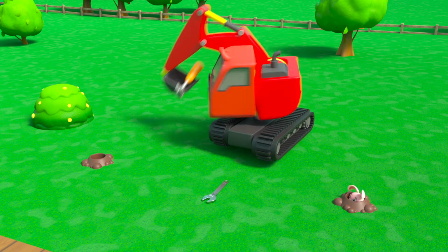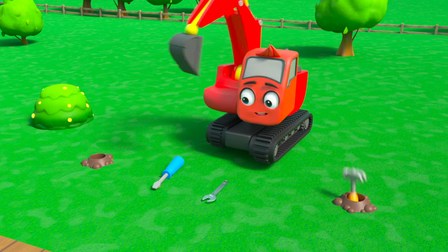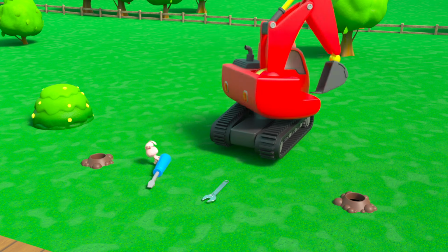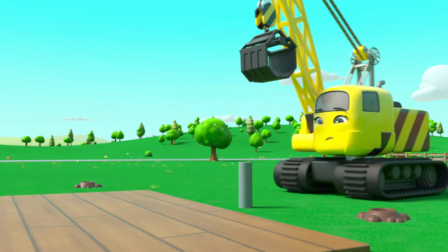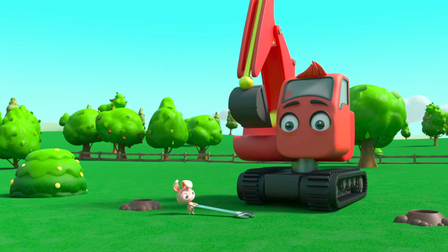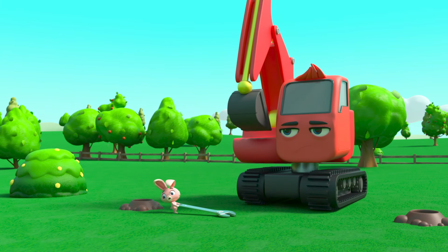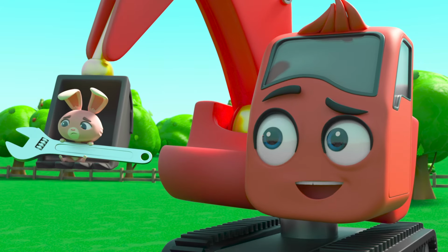Now Digley is laying out his tools. But one of the bunnies is moving his hammer. And now they're moving his screwdriver too. Digley doesn't get it. Where did his tools go? The whole construction crew are very confused. How do things keep going missing? It's such a mystery. Wait! Now they know the bunnies are the ones moving everything. But why?